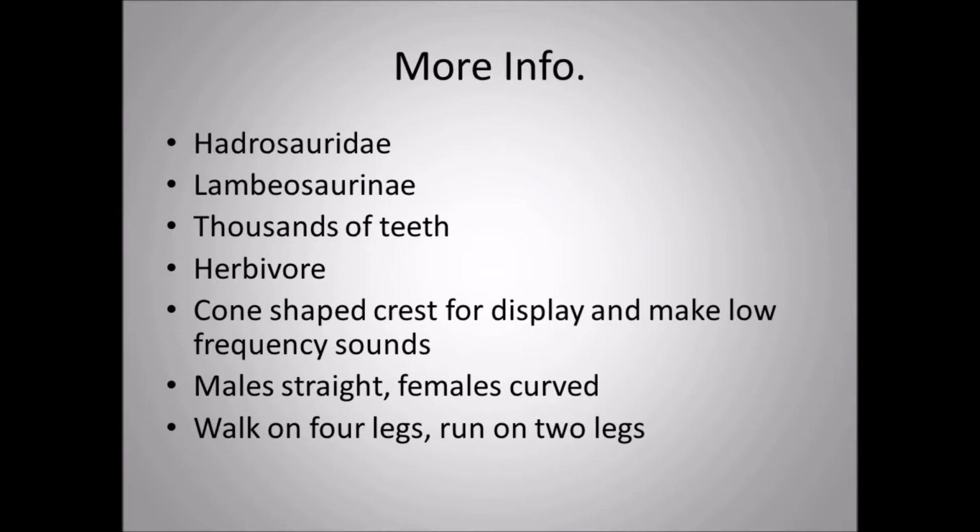And for a long time, paleontologists thought that these crests might be like snorkels, because they thought there might be a little tube inside the crest to help it breathe air. But when we look at the crest, we don't see a hole at the end of the crest to suggest that it was a snorkel, but the crest was hollow to give those low-frequency sounds.